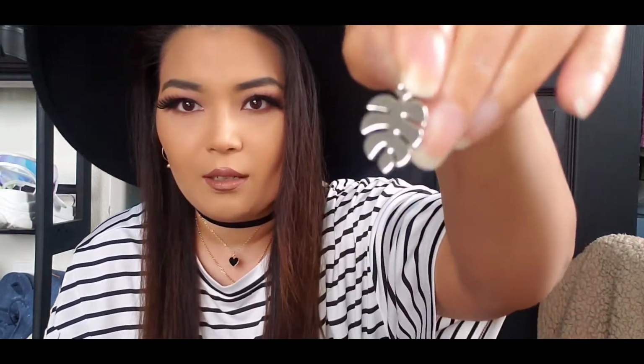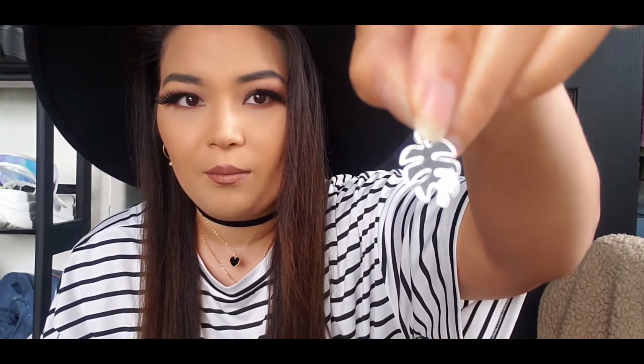And then lastly, in this little pouch right here, I believe it's a charm or an amulet. It'd be easier if I just took it out. It's this plant. I can't remember what it's called, but I think it's a big leaf kind of plant. That's what the little amulet looks like. I wish it was gold because I'm not really a silver kind of person, but it's cute. I think this would be really cute on a bracelet or something like that. So this is really nice.